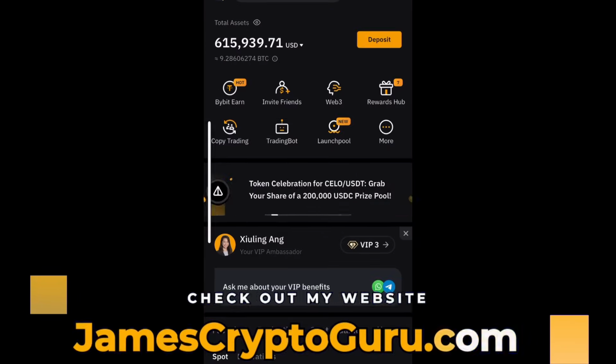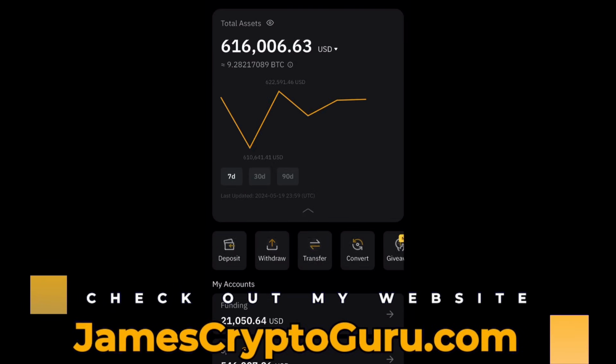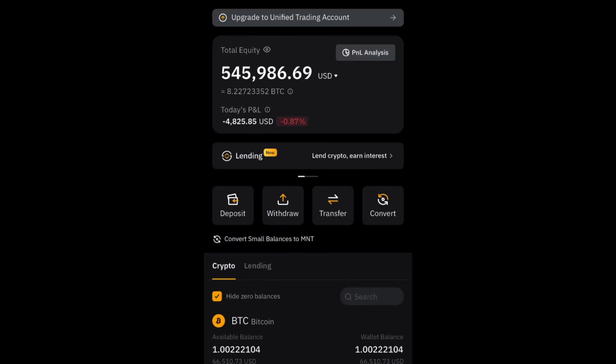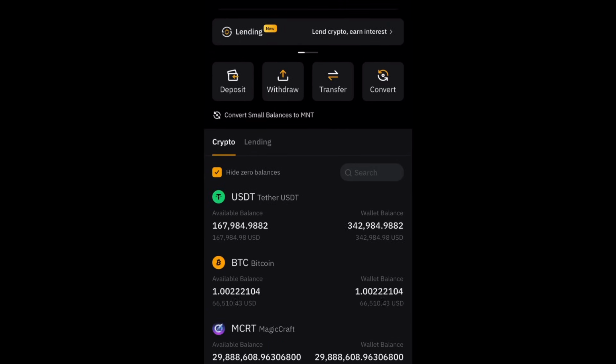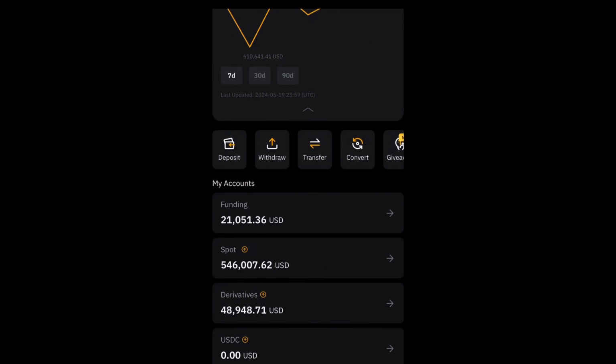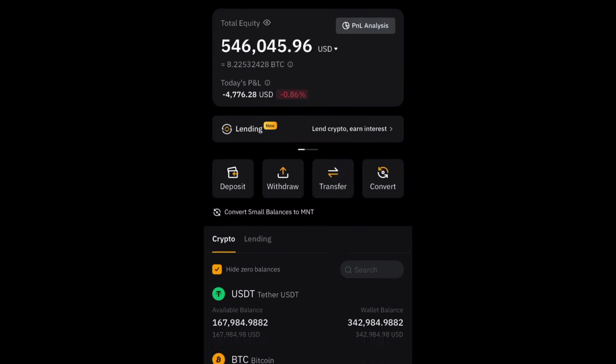Over on Bybit, I've got 616K in this account. Yesterday was 620. We got a bit of a pullback. Something sold off yesterday, down 4,800. I've got 342K cash, so I'm mainly in cash. 342 plus 14, so it's like 360K in cash of this 616K account. So I'm mostly in cash.